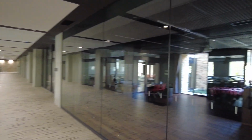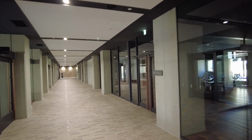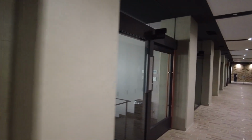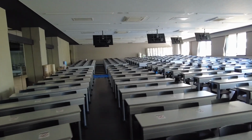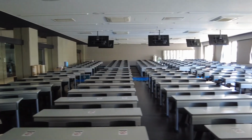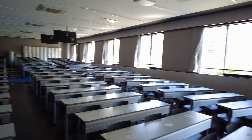So again, lots of glass for each of the classrooms. And so this is a very big classroom here. I wouldn't even call it a classroom. Kind of like a lecture hall. See if the door's open. Yes. So here you can see this is a very large, as again, like I said, a lecture hall. I don't know how many students can come in here, but it looks like several hundred maybe. 200 maybe? I don't know.